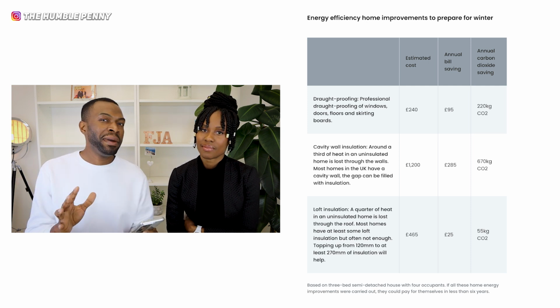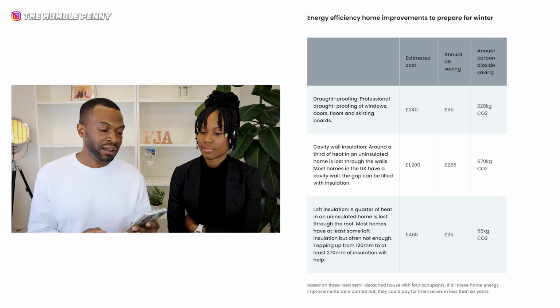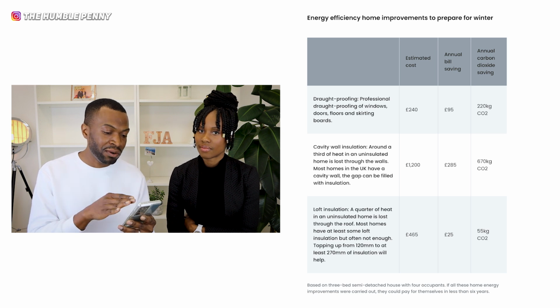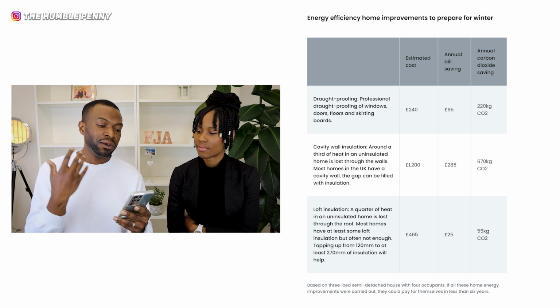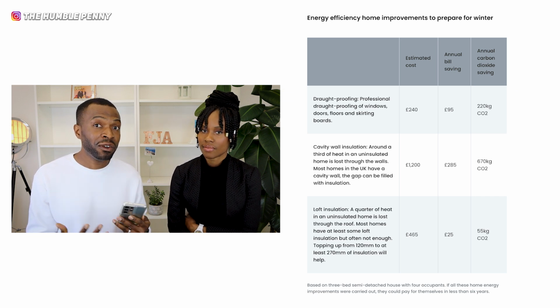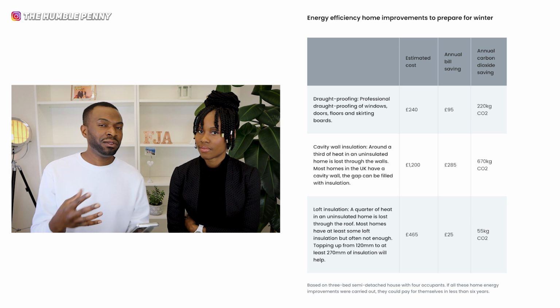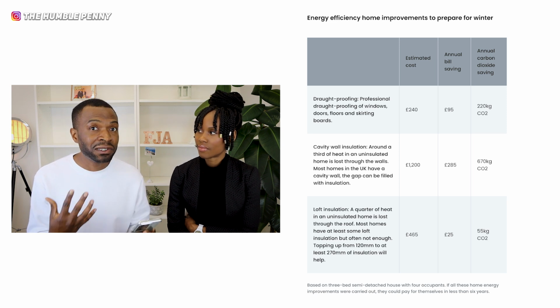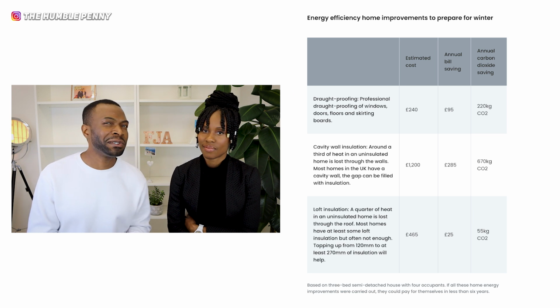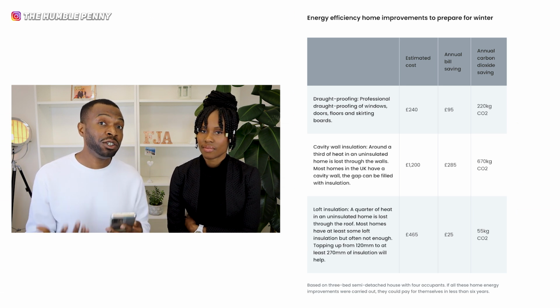Yeah. Now, we should mention that the stats we've been sharing are based on a 3-bed semi-detached house with 4 occupants. This is how they work this out, okay? So obviously these numbers will vary depending on what sort of home you live in, but I think it's good that they've worked out some estimated savings and costs that can help people almost decide if this is something that's worth doing or not.